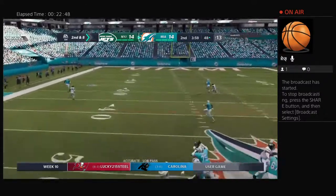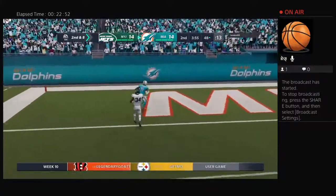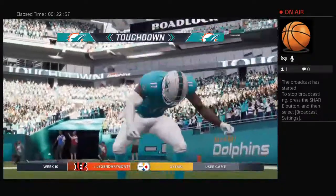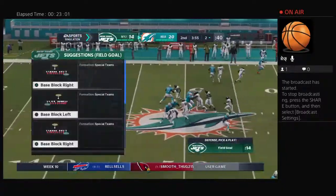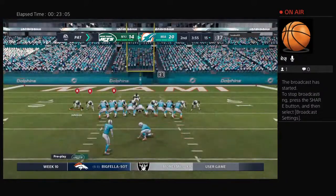On 2nd down, Tua. And this is Parker, complete. And all the way in for a Miami touchdown. Devontae Parker, his 6th touchdown of the season. And the Dolphins have broken our tie as they take the lead.